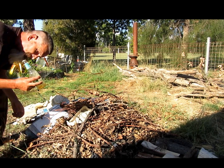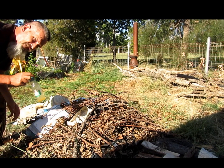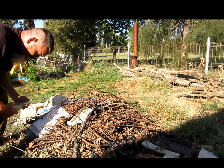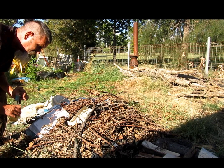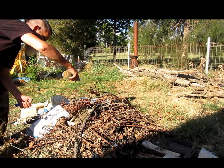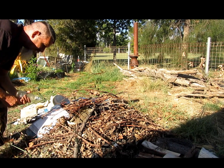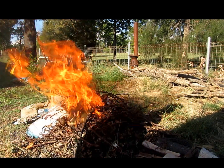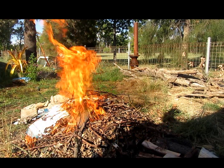Second thing I've got is some stuff in a bottle. And this is actually unleaded petrol. I know my truck is diesel, but I've got another car that's petrol, so I use that. So just pour him all over the top of everything. Like that. In we go, here we go. Well, that worked.